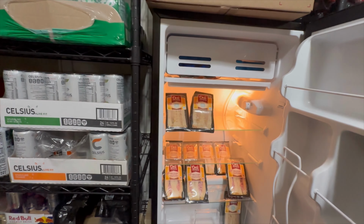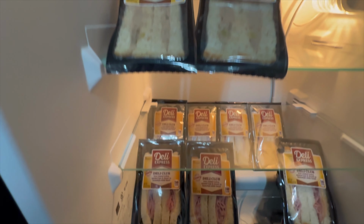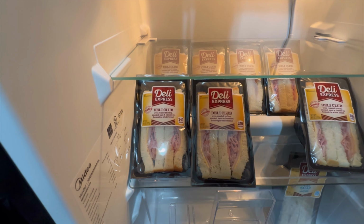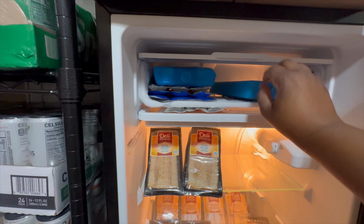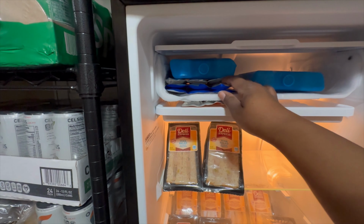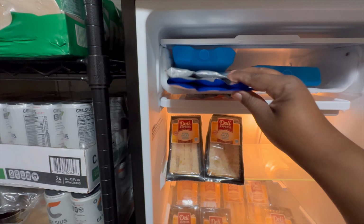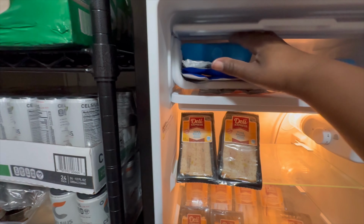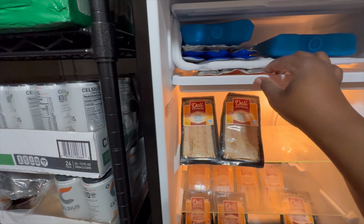This is where I store all of the sandwiches. There is one kind missing. I have to run to the store and get more, but these are Deli Express. You mostly see these in gas stations, well, in Texas anyways. I also keep my ice packs in here as well, so the chocolate will remain cold while transporting them. This smaller one is stuck. I'll deal with this one later.